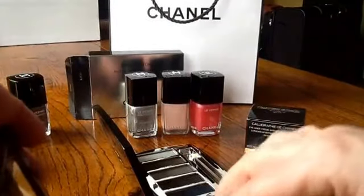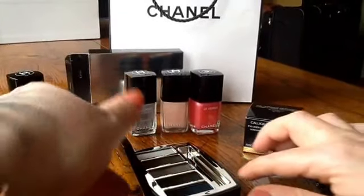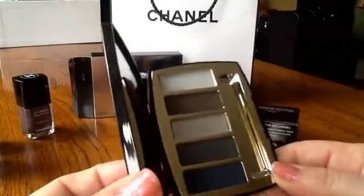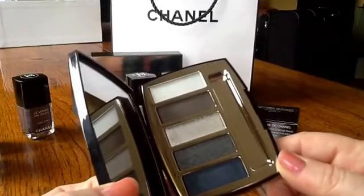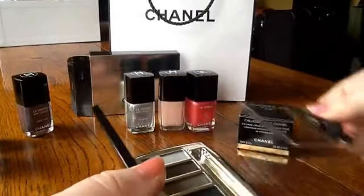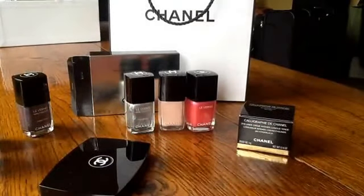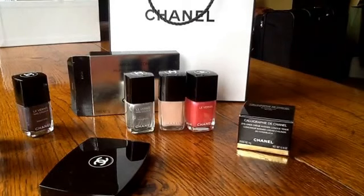But you can definitely see those two palettes pretty much have everything that's in this Chanel palette. But having said that, you know, I do love the consistency of these and I am using it. So that's the kind of showpiece. And as I say, it's definitely grown on me and I'm glad to have it.